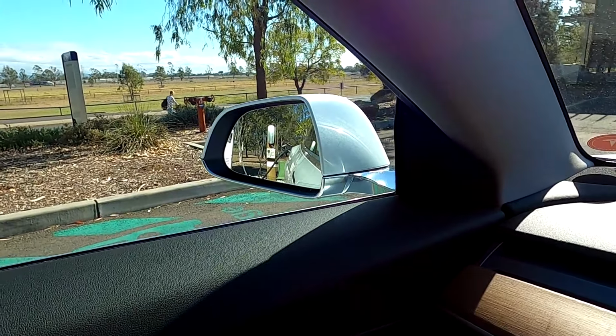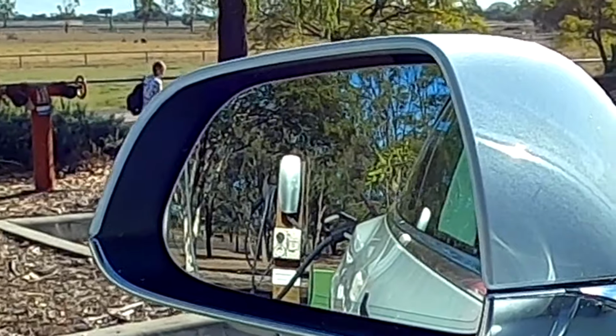Well, they still can use the Tesla destination charger, you can see in the mirror there. But they cannot use the CHAdeMO at the moment. So the charging station has 2 plugs, but you can only use 1 at a time.